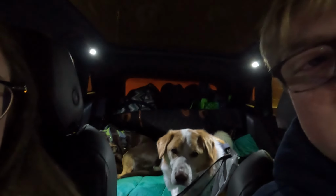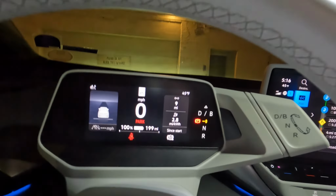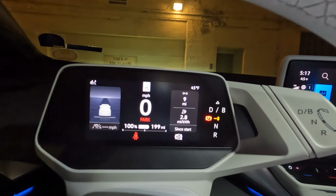There's Teddy and Riley back there. We love the size of this car. If we had a Polestar or anything else, it would not be as comfy for the dogs. So really love it. So let's do this before we drop to 99%. We're still at 199 miles because the car is preconditioned. You just saw Caitlin unplug it. Rock and roll. We'll get you at our first stop.